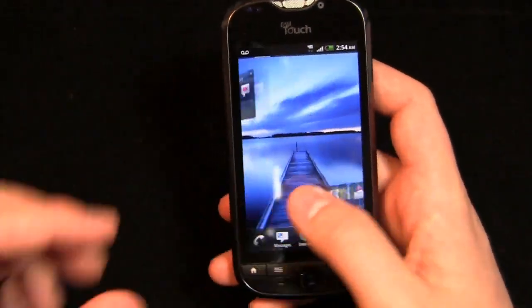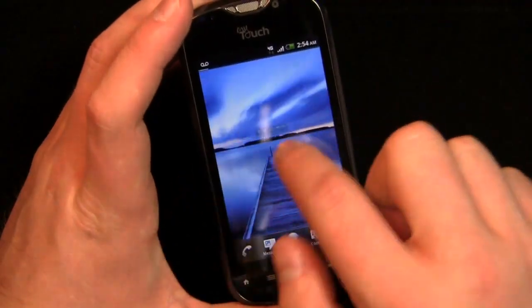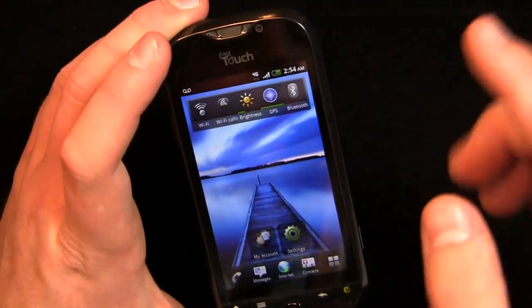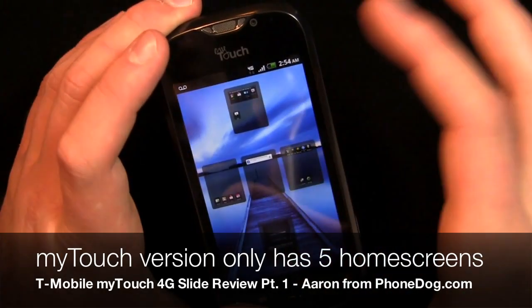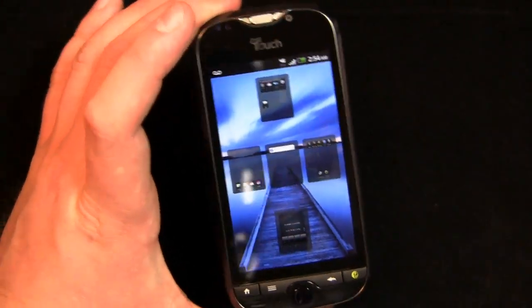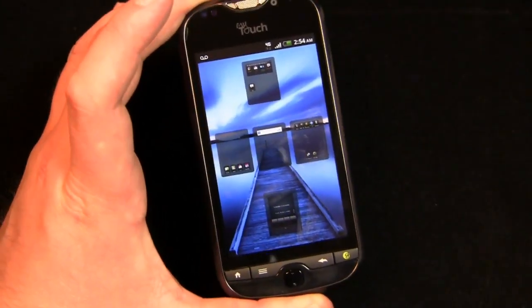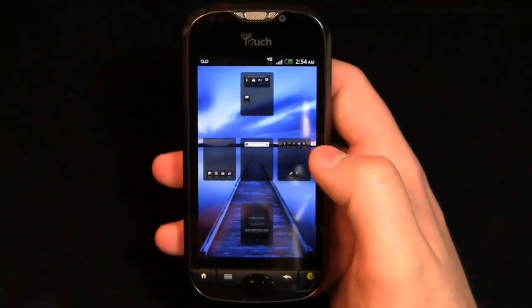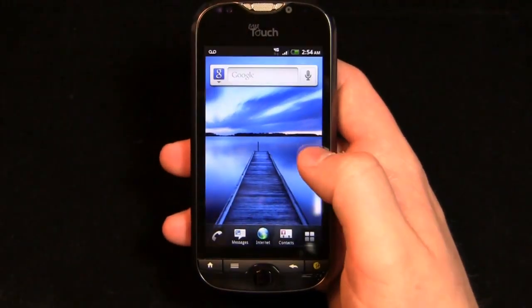So some differences there. Also another difference you'll see, it does have that carousel-like rotation effect that you know from HTC Sense 3.0, but there are only 5 home screens. So when I pinch to bring those out, you can see 5 as opposed to 7 on the Sensation and the Evo. So there are some changes to this as opposed to the Evo 3D and to the Sensation 4G. Let's dive in and take a look at some of those.